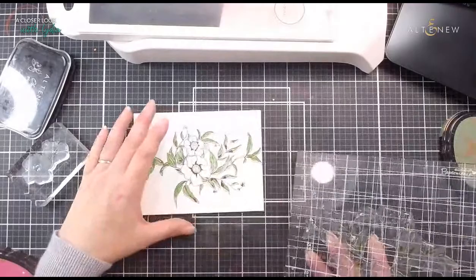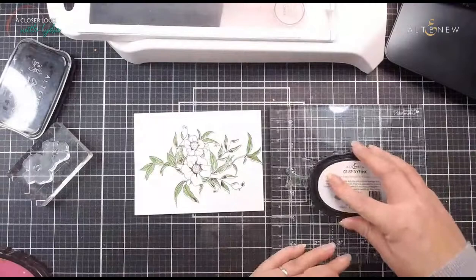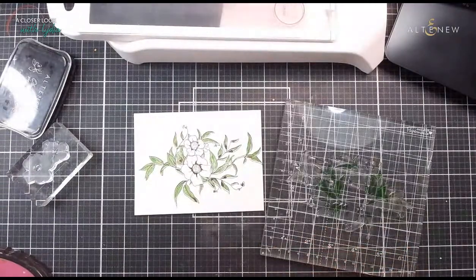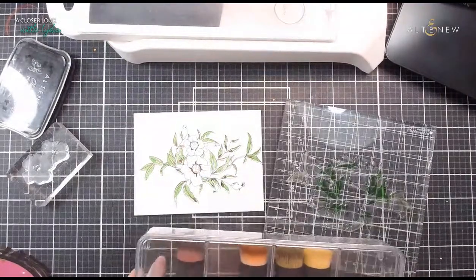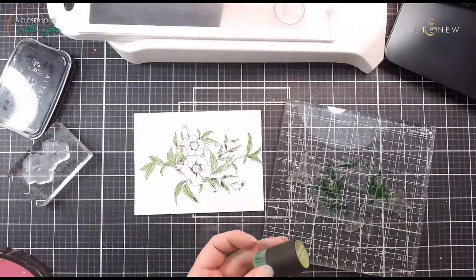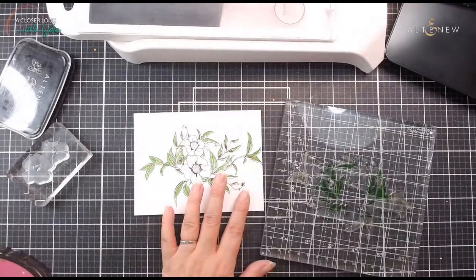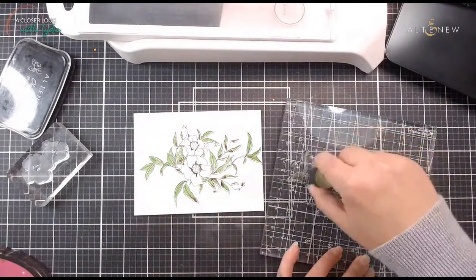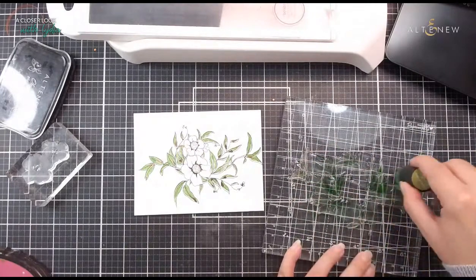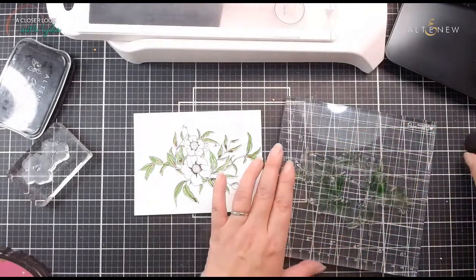All right, so I have my green layer. I'm then going to take some Shadow Creek. And I'm just going to add that into the center. Give that a good squidge. Grab a blending tool. My focus isn't clear. Is it okay now? Please let me know. And I'm just going to blend out that ink so I don't have that harsh line. Just blending it straight out on the stamp.